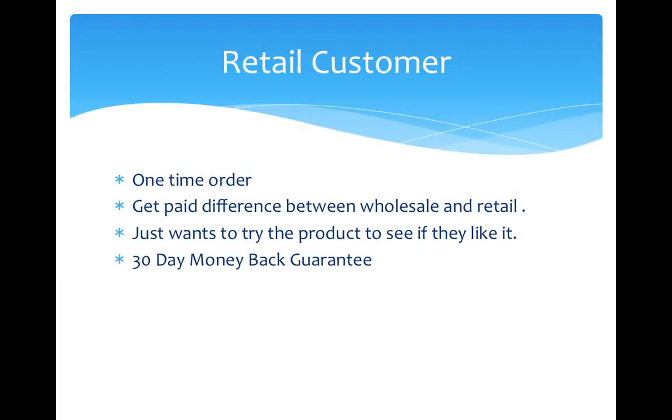You want to make sure that you let all your customers know that there's a 30-day money-back guarantee. At the end of the day, we have all these people that want samples, right? They've got to try the product. Well, that's where the 30-day money-back guarantee comes in.